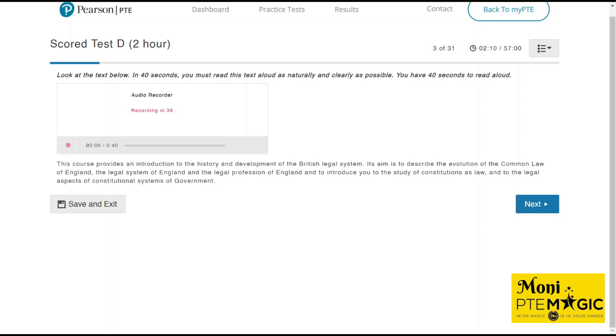This course provides an introduction to the history and development of the British legal system. Its aim is to describe the evolution of the common law of England, the legal system of England, and the legal profession of England, and to introduce you to the study of constitutions as law and to the legal aspects of constitutional systems of government.